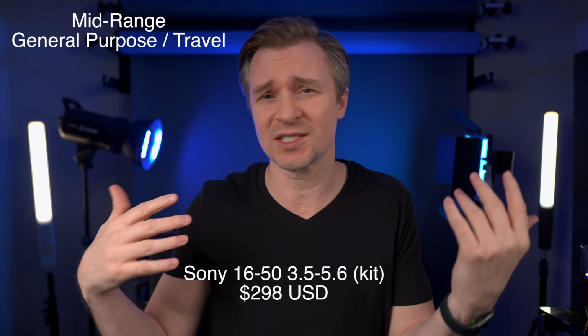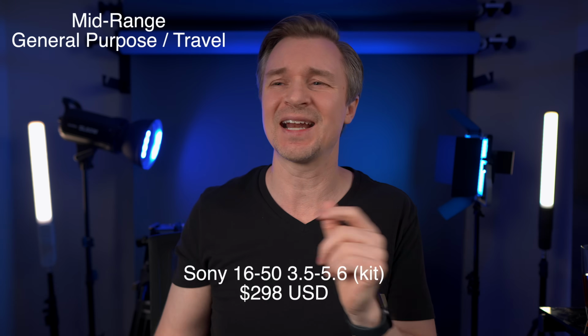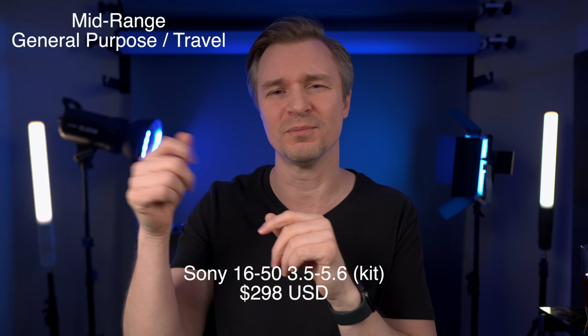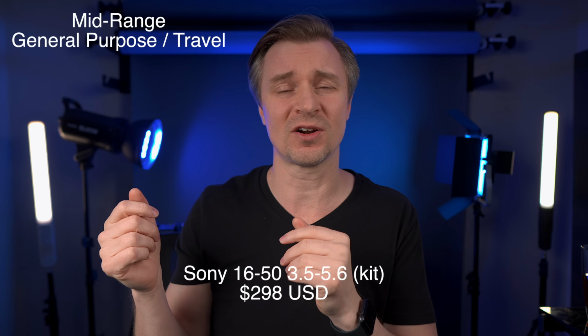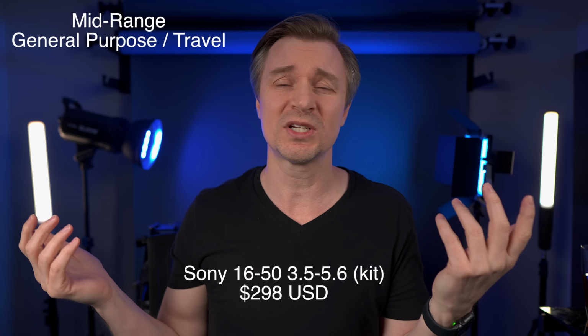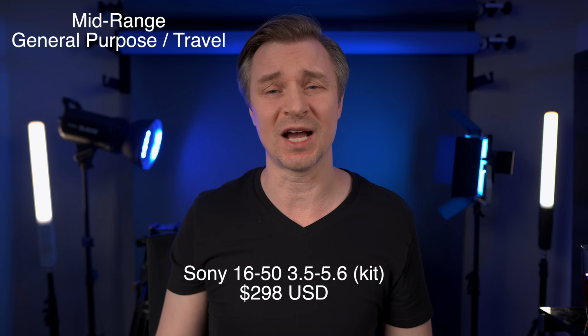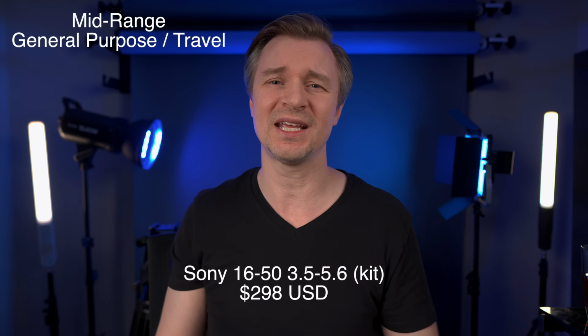I often use it as a second or a third angle. And it's so small and light, and it's got the power zoom function, so you can move that with the toggle of the ZV-E10 or the FX30, and you can also do the power zoom with a remote as well, which is very handy sometimes when you can't get near the lens and you can just use a remote, zoom it in and out.